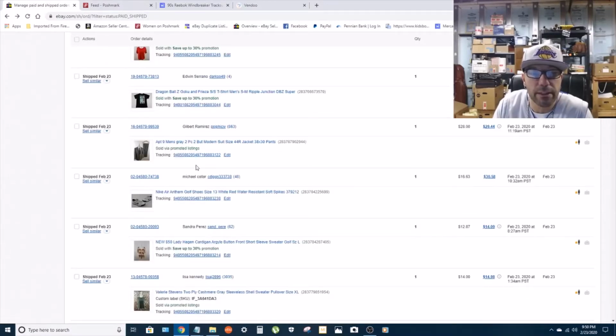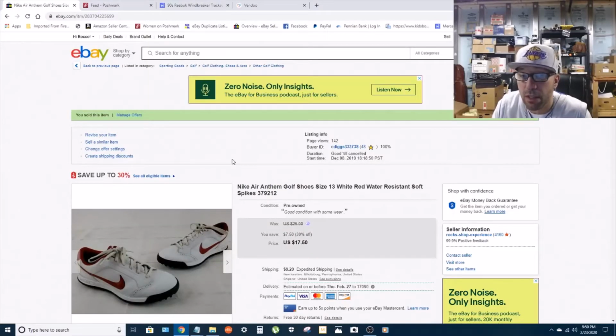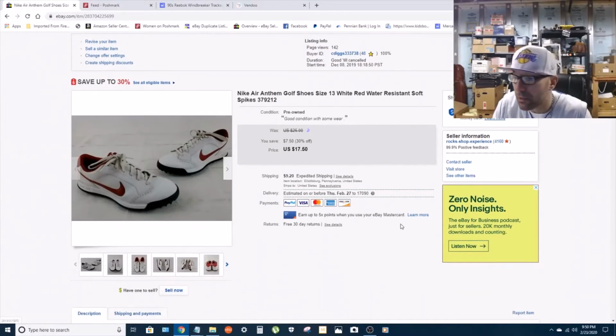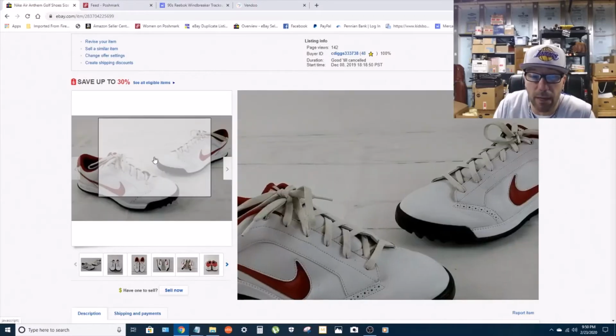Let's see. These have been sitting for a while. Golf shoes are going to start selling right now. It is almost March. What's the date today? Today is the 23rd. It is February 23rd, 2020. These are in pretty good condition. That's why I picked them up.